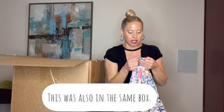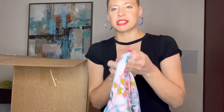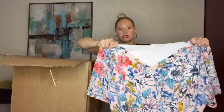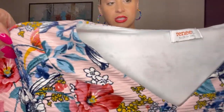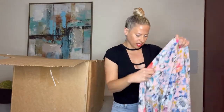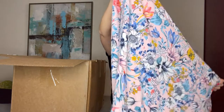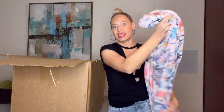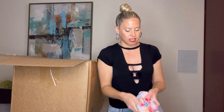Not my size. It is Renee C. I don't see a size on it. It's like a ribbed floral dress. It's ribbed the other way than it typically is. We'll see if there's a size on the material tag. There is no materials tag, so I can't look up what size that is.